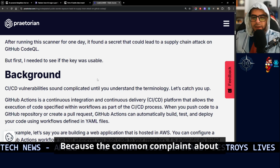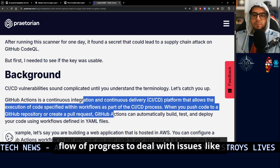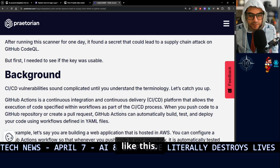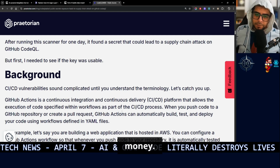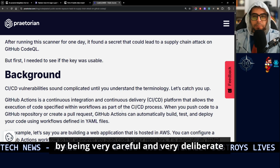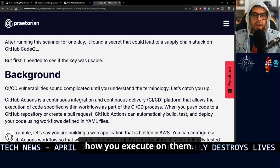Because the common complaint about having to slow your flow of progress to deal with issues like making sure things aren't leaked, making sure you're not using deprecated libraries or, I don't know, insecure libraries or things like this. The argument is nothing would ever get accomplished, nobody would ever make money. No, that's not true. In fact, the opposite is true. There is more money to be made in this industry by being very careful and very deliberate about how you approach problems and how you execute on them.